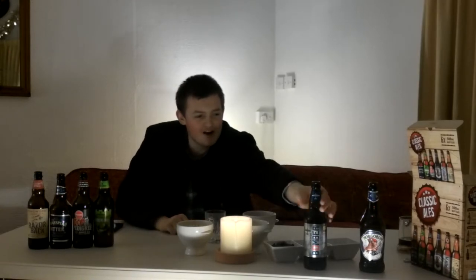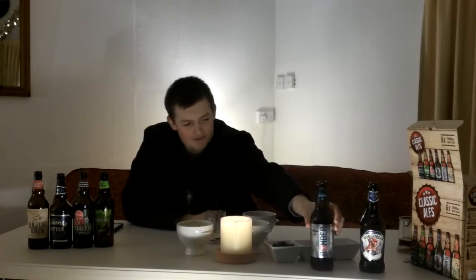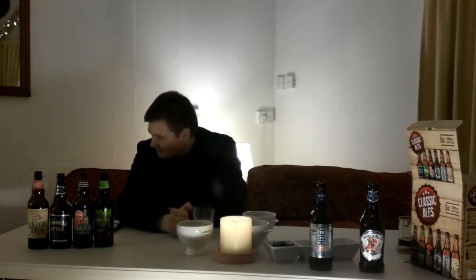I'm going to have some more bomber, because I want some more pulled pork. Just how vibrant it is and how it looks, it's so nice. The bomber just smells so nice, but the beers are just too different. I just can't make my mind up. It's bomber.